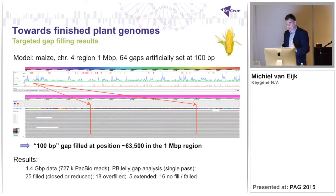So we used maize as a model to develop this technology. The maize genome, as was mentioned earlier, I think, in this presentation, still contains a large number of gaps. In many instances, the gap size is not specifically known, and they are arbitrarily set at 100 base pairs. But what we did is we took a 1 million base pair region of chromosome 4 of maize, containing 64 gaps, and applied this method. And in the first attempt, the results are shown at the bottom. We filled 25 of them, either closed them completely or reduced their size. 18 were overfilled, 5 were extended, and in 16 cases this method failed. So we are actually quite pleased with that.